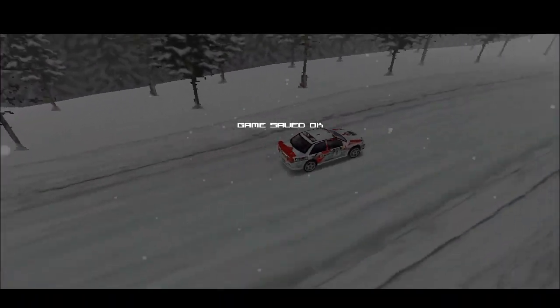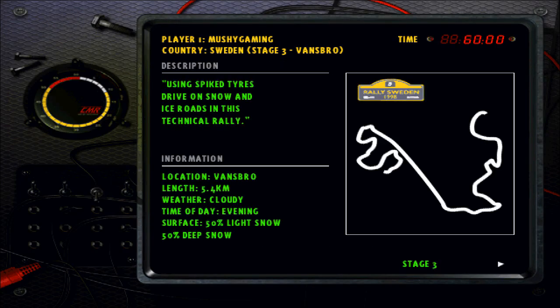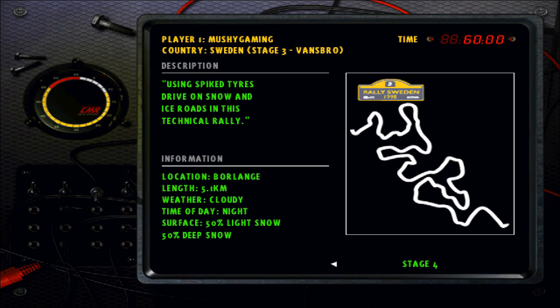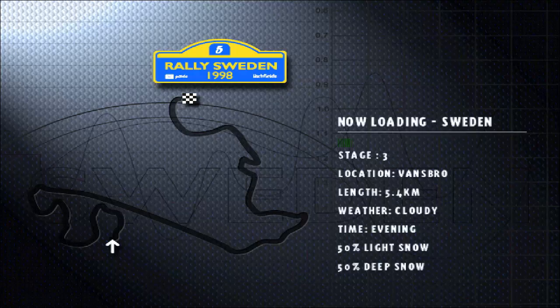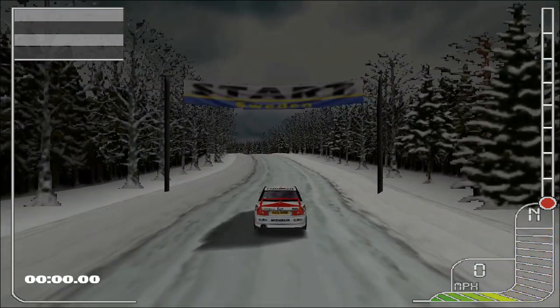Yes, please. And service area number 1. We don't have anything to fix. And yeah, we're going to have quite a lot of speed for this one. Nice long straight. Ugh, don't like the look of that one. So we have Vansbro, 5.4 kilometers. And Borlange, that thing. So we're going to have high speed, I think. Oh, and the collider looking rather ominous.